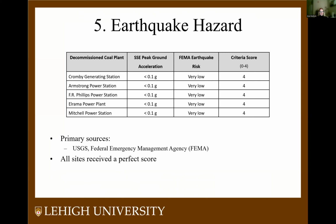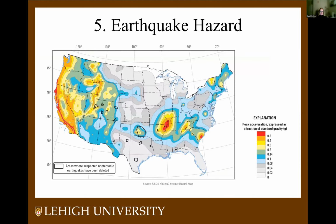USGS data was used here to determine the safe shutdown earthquake, or SSE, peak ground acceleration for each plant, and then the FEMA earthquake hazard risk at the census tract level was noted as well to confirm the USGS findings. Same thing here with site slope. All of them received a perfect score.